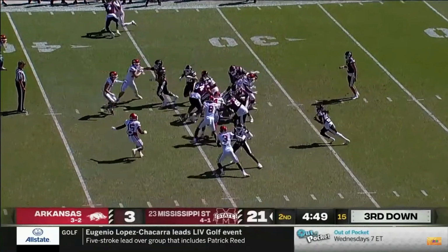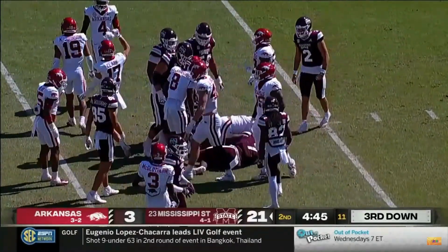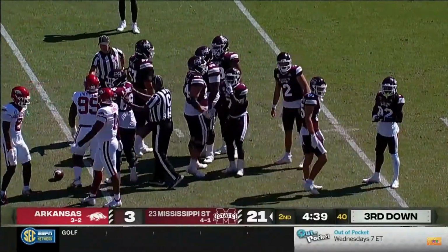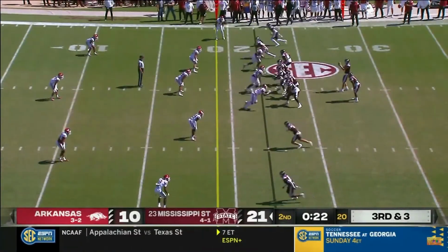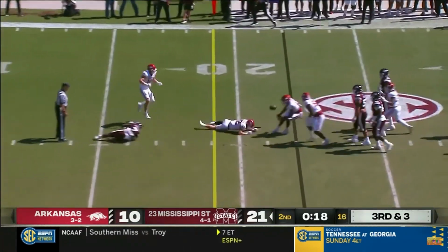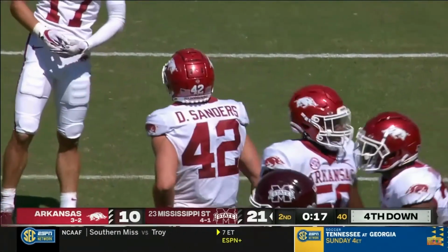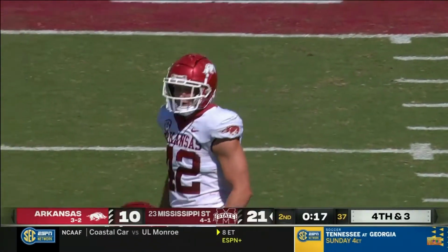Mississippi State 3 of 6 on third downs. And I think the Hogs are going to be forcing a fourth down here as Drew Sanders came up to make his 7th tackle, shy of the line to gain at the 3 for the Bulldogs. Rodgers pump fakes, dumps it off underneath, and another one that's almost picked off. Drew Sanders was standing right there, and it hit him in the chest, I believe, and bounced away from him.